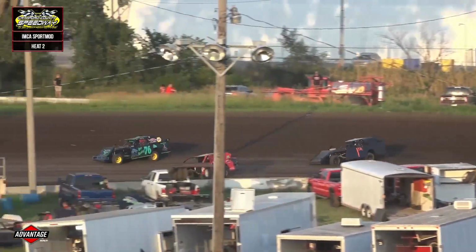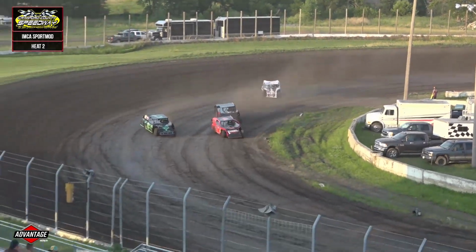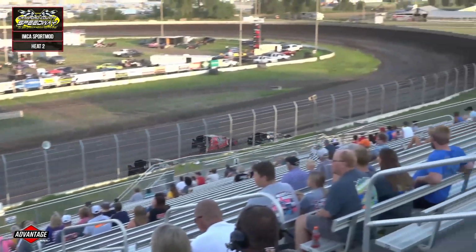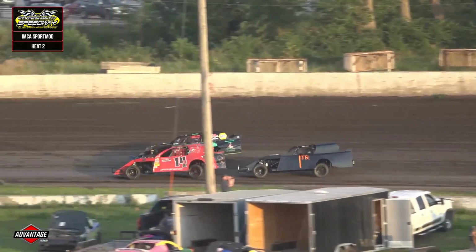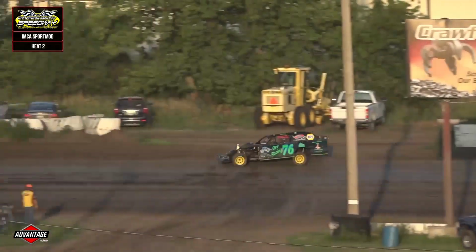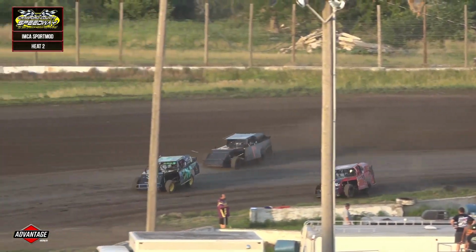Sullivan once again will go into 3 and 4. Reitz is right there again as well. Side by side, Orr still at that lap under the white flag. Joe Reitz trying to insert himself directly into the conversation. Nosing ahead is Sullivan. A little loose off of turn number 2. 3-car battle for the lead.